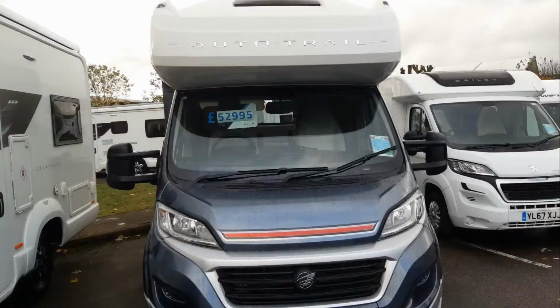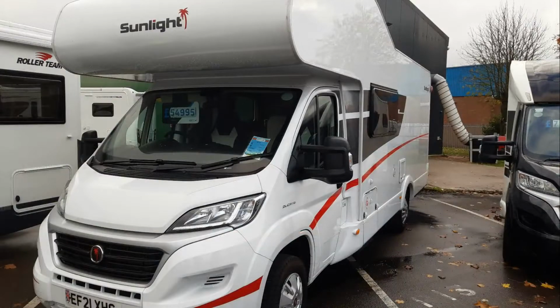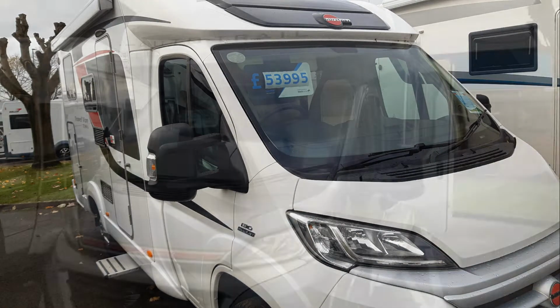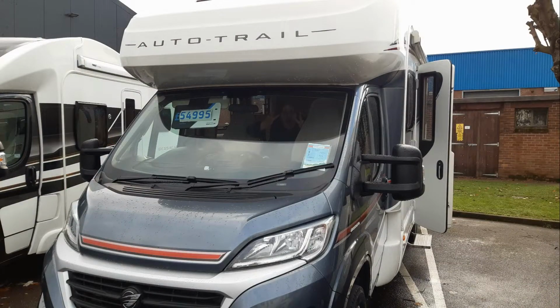We definitely want a pop-up roof or a bigger van. We're not quite sure yet. But this was great fun to rent, and if you want some head turning when you're going out, this is the van for you. It's great fun, easy to drive, and it was good.